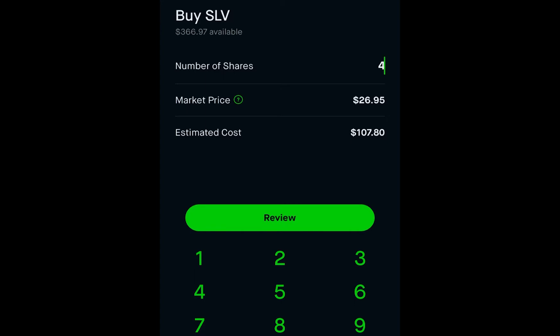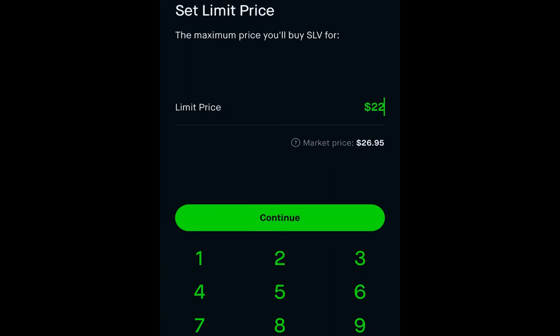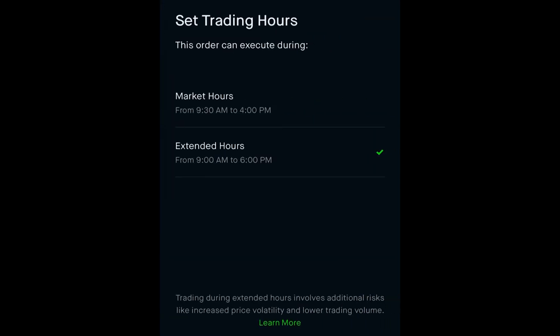So you will get 4 total shares rather than fractions of a share. So this is nice too. If you wanted to make sure you are not paying more than you want for any given stock, hit limit order. Under limit price, say I do not want to spend more than $22 per share. That way, your order will only go through if that stock price drops to that point or below.